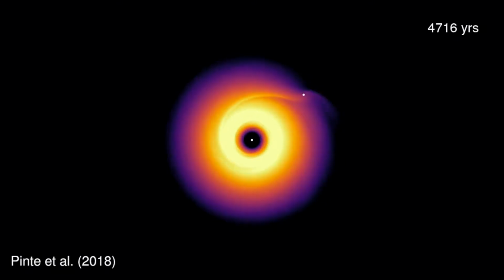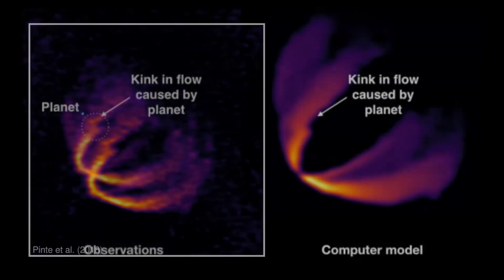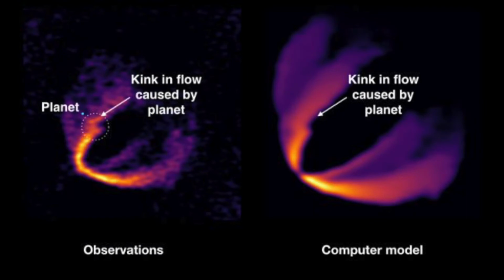Our method is completely different. We're trying to map the gas flow around the star. And we can see where the gravity force from the planet disturbs the flow around the star. So it's a very different technique to imaging, but it's much more straightforward.